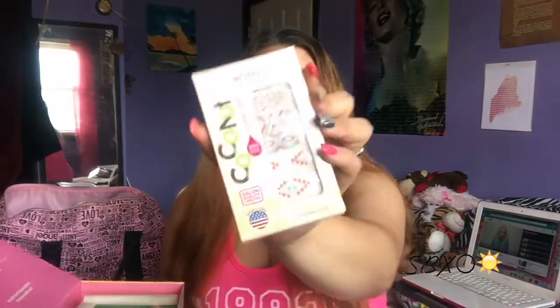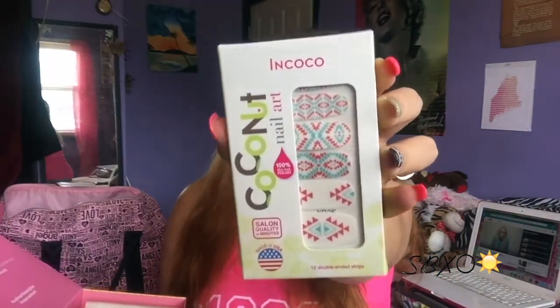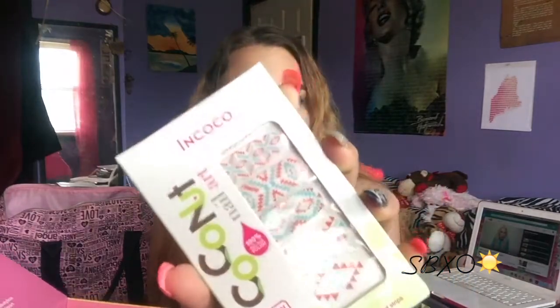We have this coconut nail art by In Coco, is that how you say it? Which just looks like this with a tribal print. Oh my goodness. I don't really do nail wraps, obviously, because I get my nails done, but I may have to put these on my fake nails or on my toenails. Oh my gosh, I'm so excited. These are so cute and perfect for the 4th of July because it's red, white, and blue. I'm so pumped for this. Oh my gosh, that's awesome. Thank you, Walmart.